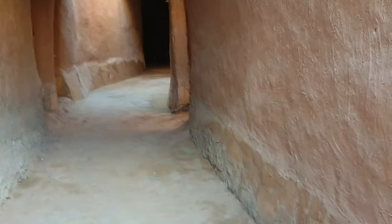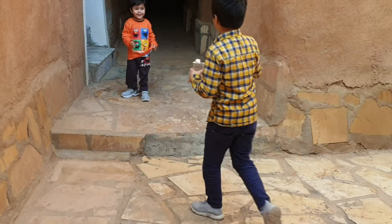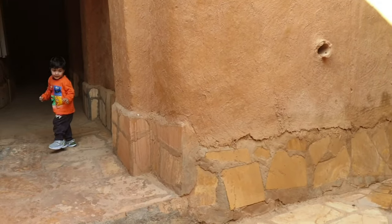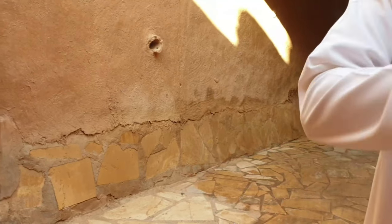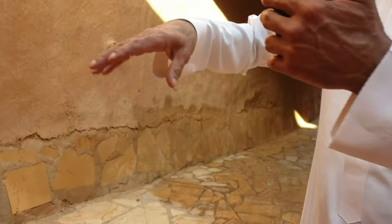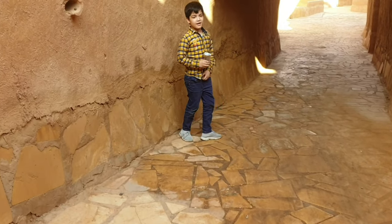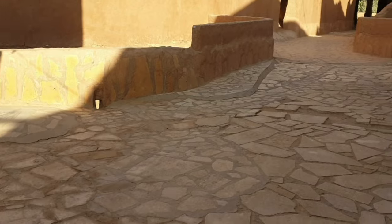This is my friend, very good, inside the house. He opens after salat. Someone living here, or is this just for show? He stays in Riyadh and works in Riyadh. Weekends, holidays, he comes and opens the door to the family.